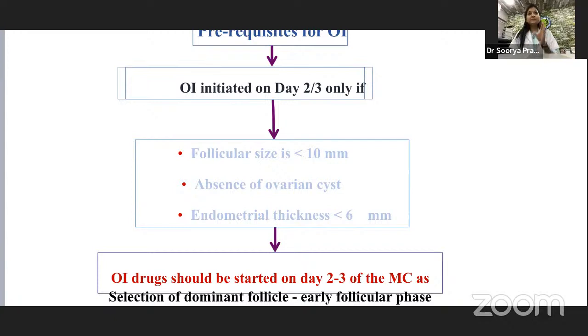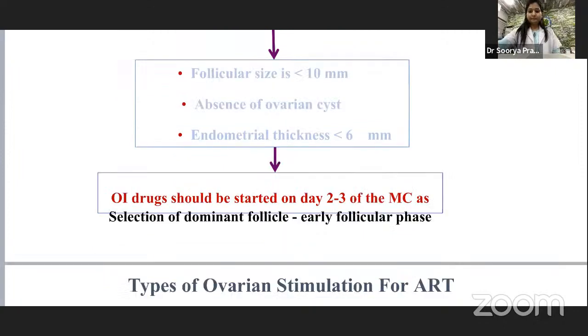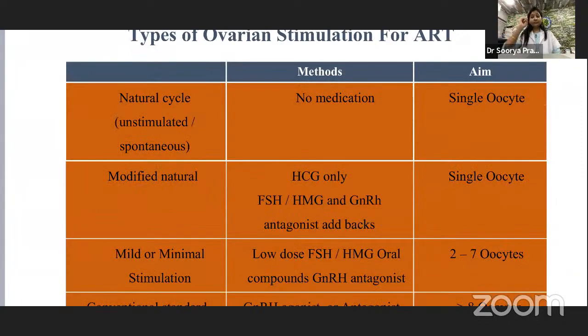We can put them on estradiol from day 8 to day 12, depending upon the dosage, because the dosage varies. We need to customize. The basic dosage is 2 mg per day. You can titrate to 8 mg per day from day 8 to day 12. It yields good endometrial development, right? Okay. So yes, this slide is very important.